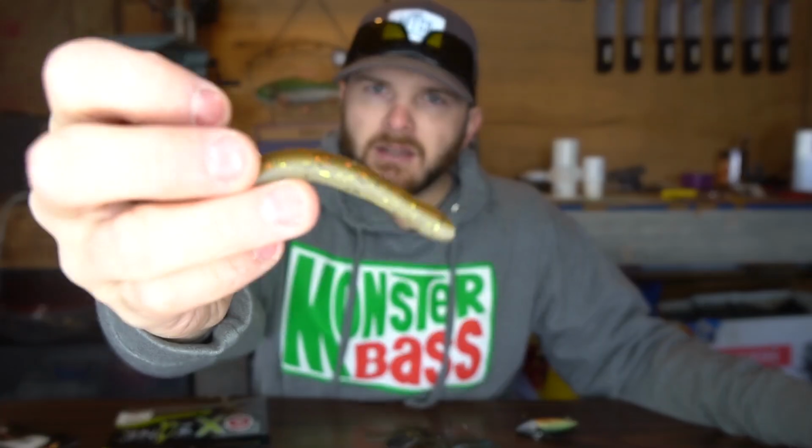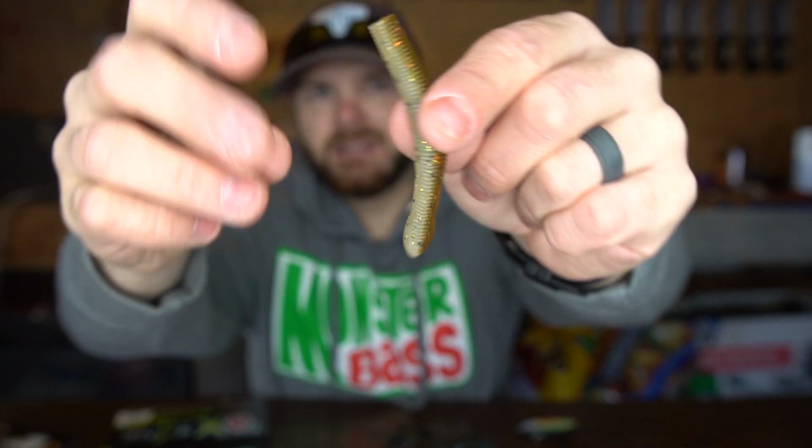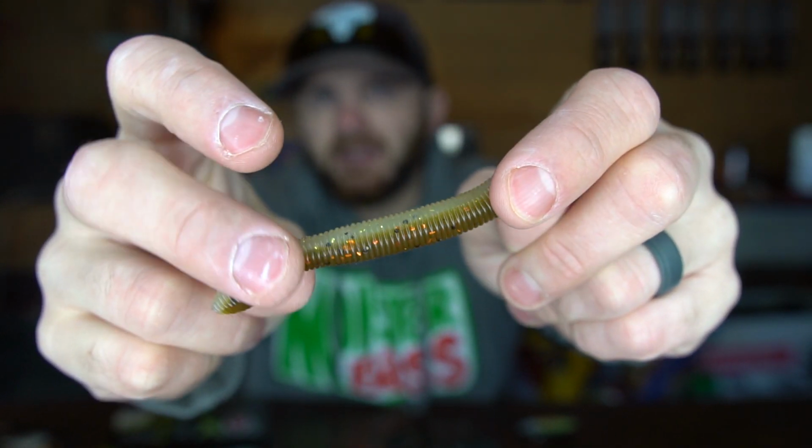When I was designing this color, what I wanted was something I could fish all year long, whether I'm fishing around crawfish, whether I'm fishing around bluegill, smallmouth or largemouth. And what it is, it's a light green pumpkin back with some black flake, some orange on the back. Then you have a more pearlescent white belly with some black and a little bit of green-ish flake in the belly. Super versatile color, catches a lot of big fish.